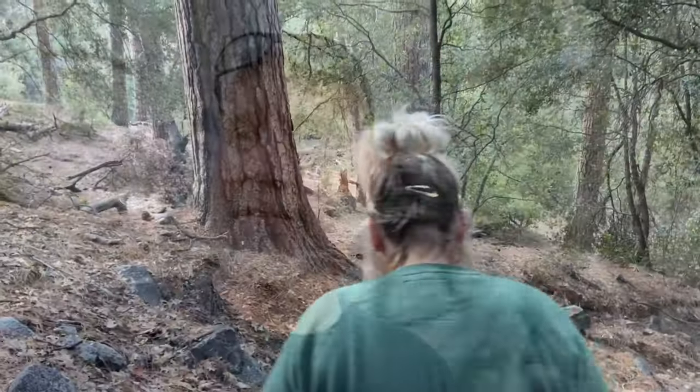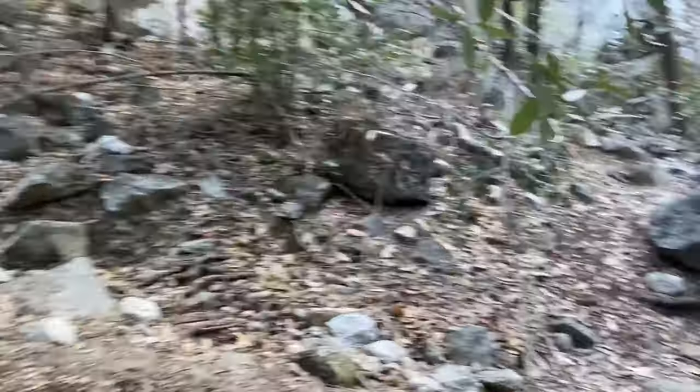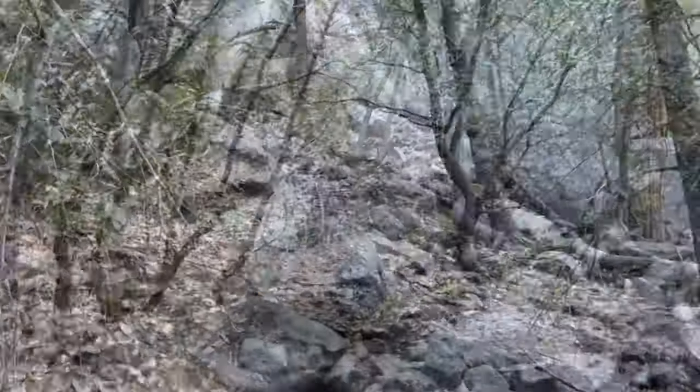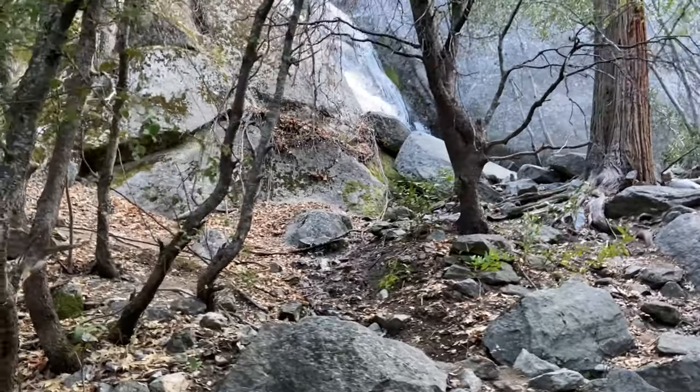This is actually a pretty cool little waterfall. This waterfall actually splits up into two different sides of the rock here. A little rougher getting up this one. Oh, we're almost there. It was short. Just real rocky.